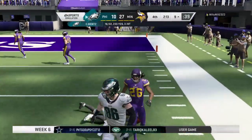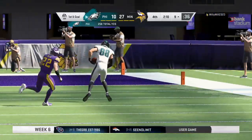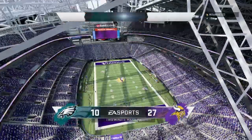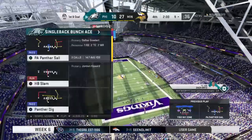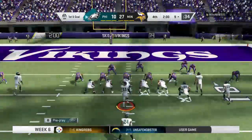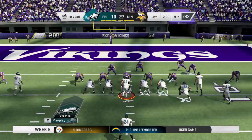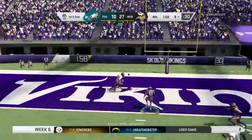And he's got his man on the out route. And he gets it inside the 10 to the 9. 17 yards on the play as they try to eat into this 17-point deficit. 2 minutes left to play in this football game here on EA Sports. So it's Eagle football here as we get you reset. They've got it 1st and goal as they look to punch in a late score.